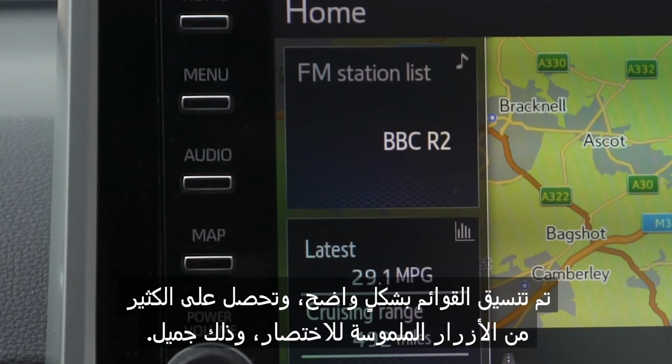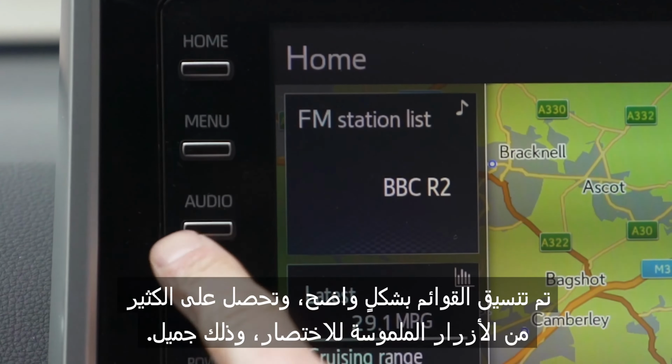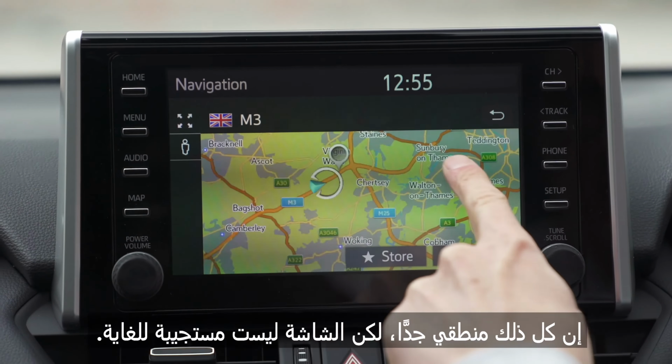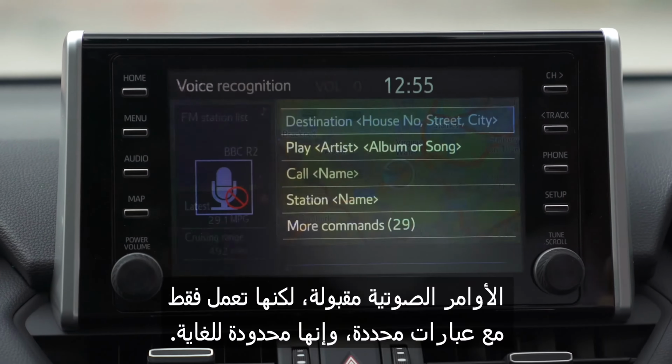The menus are laid out clearly, and you get plenty of physical shortcut buttons, which is nice. They're easy to hit when you're driving. It's all pretty logical, but the screen isn't very responsive. The voice commands are okay, but they only work with specific phrases and it's quite limited.